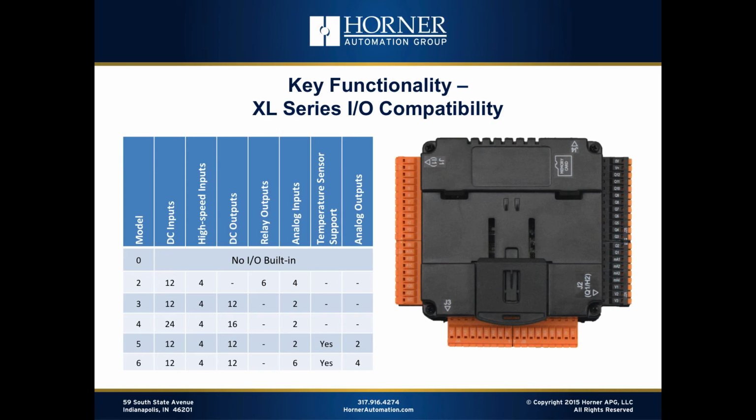But you also might have an application that requires a large screen but doesn't necessarily need a huge amount of I/O. And in that case, the XL I/O may be all that you need. And we support all the standard XL series I/O options all the way from the Model 2, which is the I/O option that has 12 digital in, 6 relay out, and 4 analog in, all the way up to the Model 6, which is our analog specialist. In addition to its 12 digital in and 12 digital out, it has 6 fully universal analog inputs, configurable between RTDs, thermocouples, millivolts, milliamps, and voltage, all of which can be configured independently per channel.